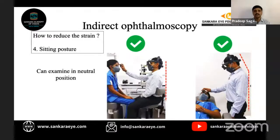The other option is to use a sitting posture. The advantage of using a sitting posture is that we can examine the patient in a neutral position. As we can see over here, I'm maintaining an exact neutral position, but still able to examine the fundus of the patient.